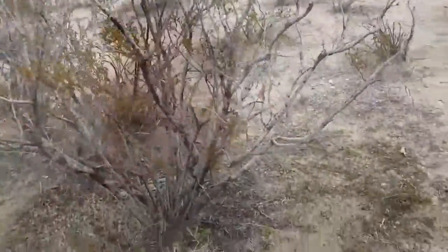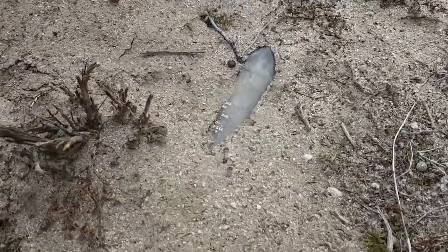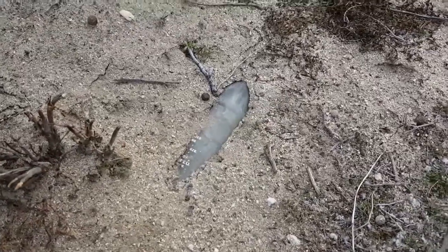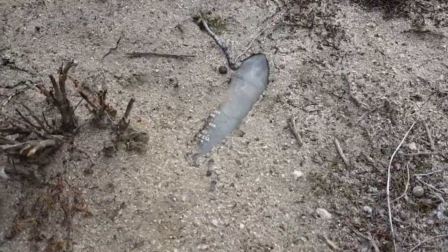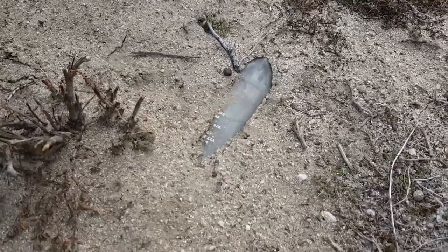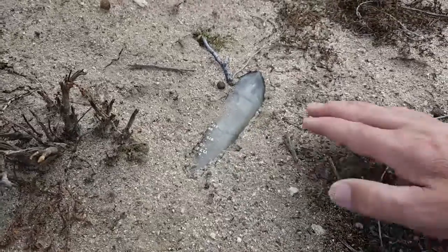Well, it looks like I found my first find. Here, take a look. It's a bottle. Now, this could just be a Corona or something like that. And I could care less about those, because I see them all the time. And they get me all the time. Hopefully this is a soda bottle. All right, here, let's dig it up and see.